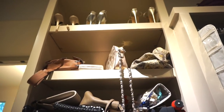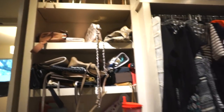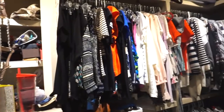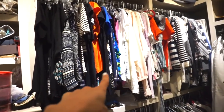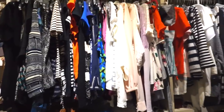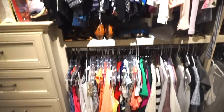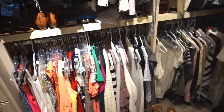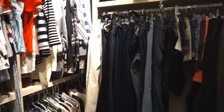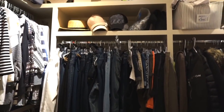Then I have some more formal shoes that I hardly ever wear. And then I have tops hanging on this rack here. At one time I had these color coded, but you can see that that has been lost. And then I have more tops down here. I have all my jeans and pants hanging here next to shorts. I have some hats up there.